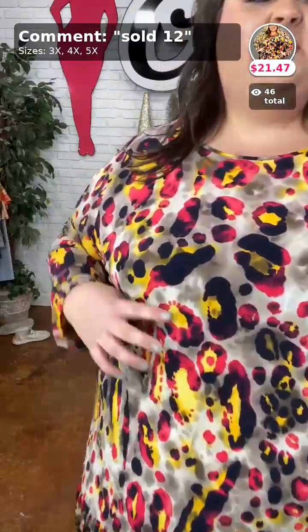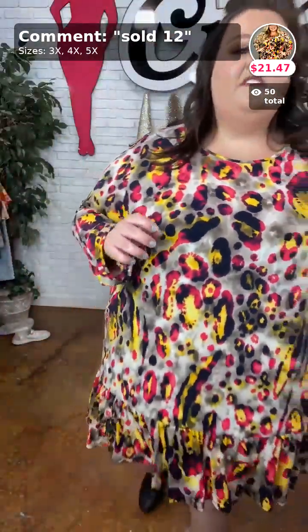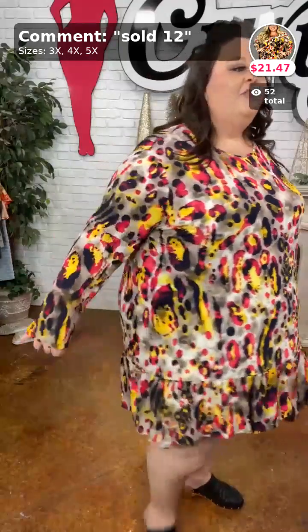And y'all, this is such a fun piece. You're definitely going to catch someone's eye wearing this piece because look how bright and fun. But you have that bright vibe, and you also have those fall and winter colors mixed in to really make it awesome. As you can see, you have the yellows and the reds with the charcoals and blacks mixed in. It's long sleeve. It has a gorgeous little ruffle on the bottom, so as it comes down, it has a little bit of extra coverage for you guys. So again, it's called Show on the Road, sold number 12 for $21.47, 3, 4, and 5X. There's your full 360, as you can see. And again, it's good for the little shimmer.